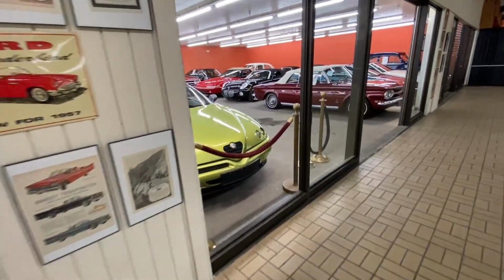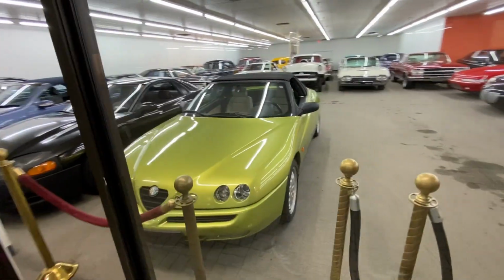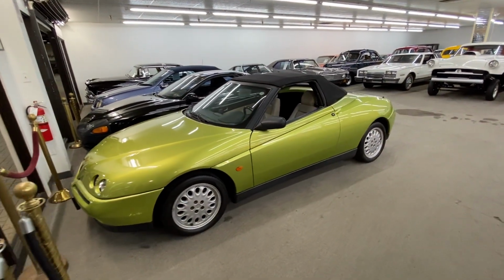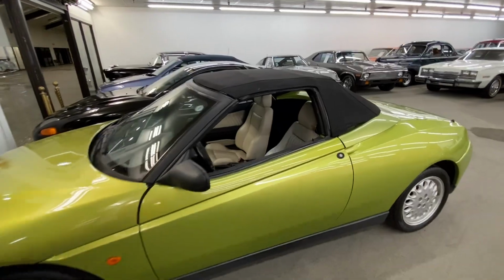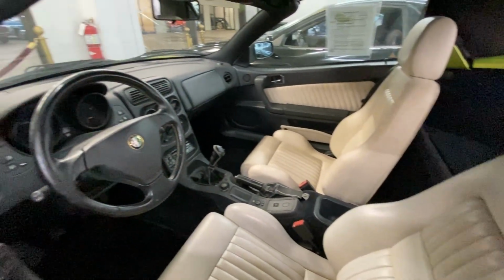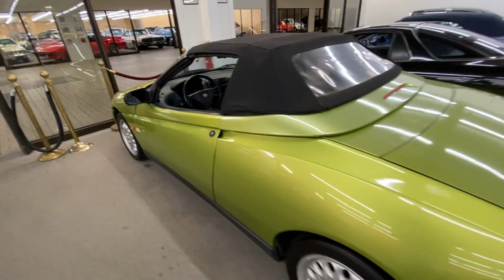All right, so if you've watched some of my other videos, you'll know I have a Fiat 500 Abarth. So naturally, I was going nuts for this Alfa Romeo Spider. This thing is just a pretty car in a very cool color. I was super psyched. I've seen this before driving around the streets of Philadelphia, and I'm excited to see it here.